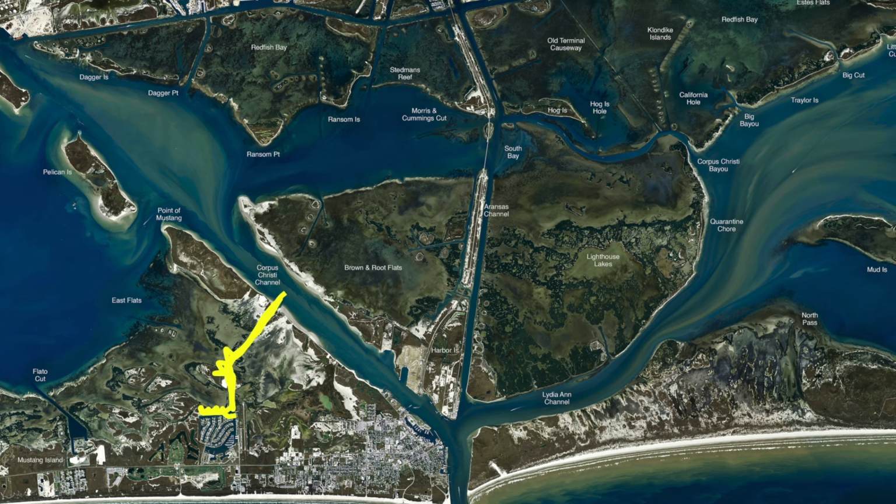The pink fish bites, they've been working real well. Dead shrimp or live shrimp. You can use just a little lead head, or you can use a number 2 Kahle hook with a 1/4 ounce weight, something real light. They're good black drum being caught right now.